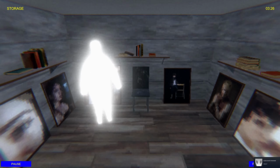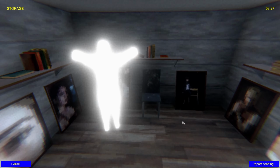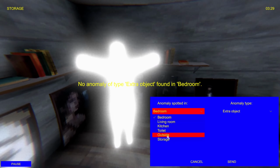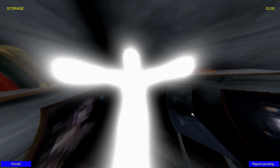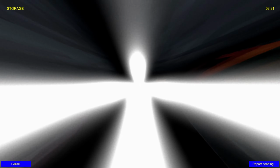Ooh. That's not good. I feel like we're gonna lose now. I can't do report pending. Fuck off. Who is you? Go away. JEEBUS? Yeah, I'd like to storage. What even is that? Is that a ghost? Send. JEEBUS, go away. Oh no. I feel like it's too late. Ooh, that's spooky. Please don't jump scare me.